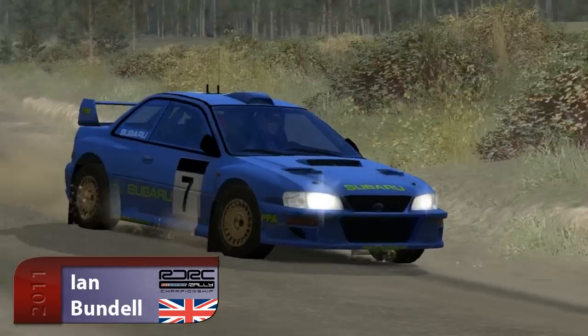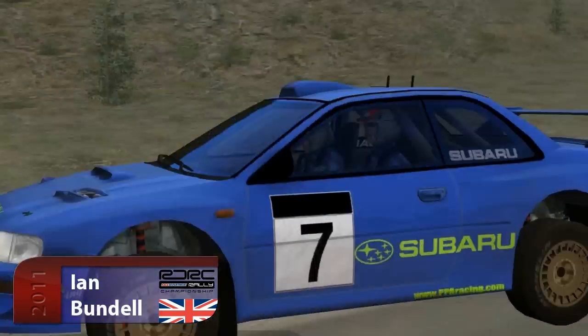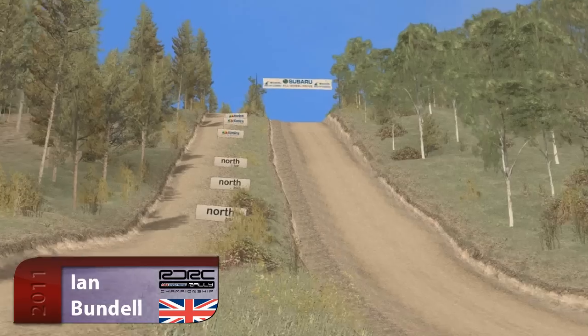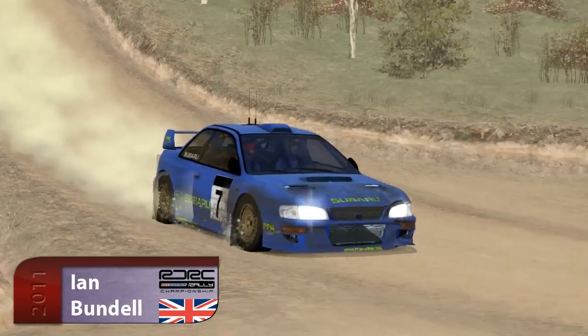Ian Bundell had a pretty tidy first day in the rally. Here on SS2 he was over half a minute faster than anyone else in his class, and he did manage to build a big gap from that. A nice steady jump and no big dramas.